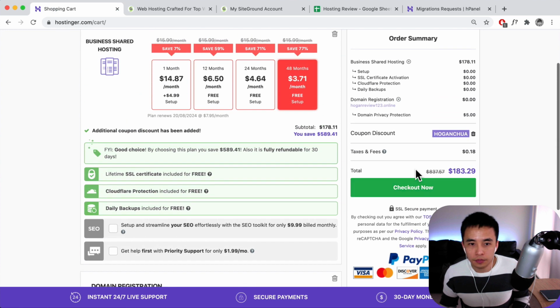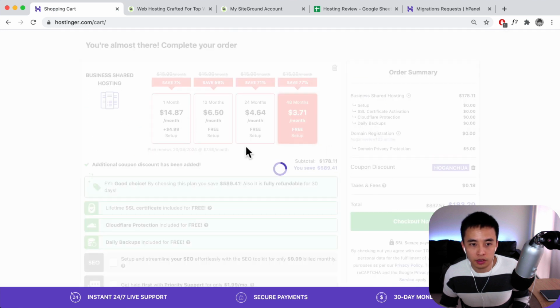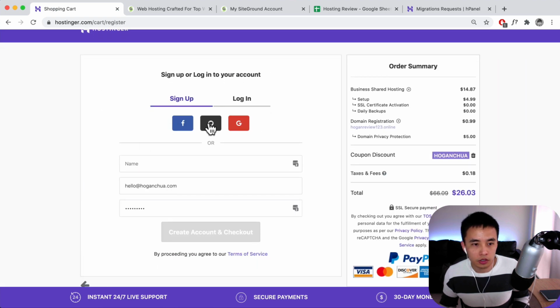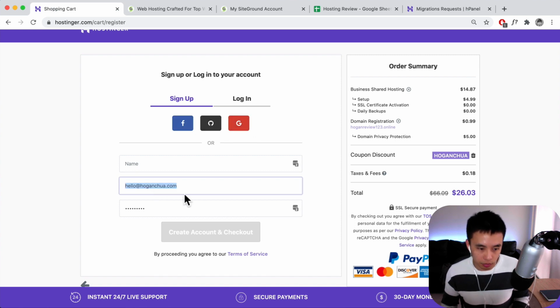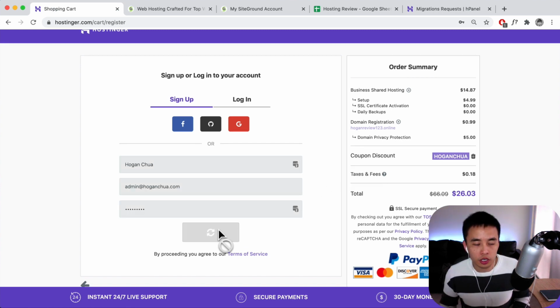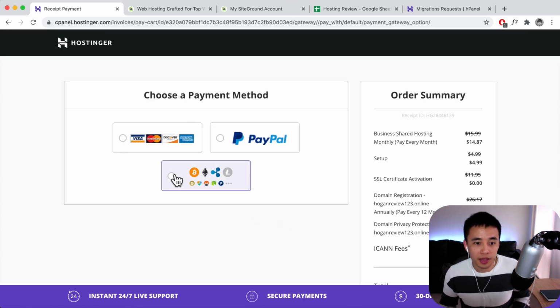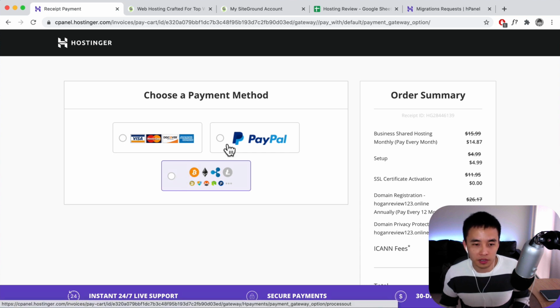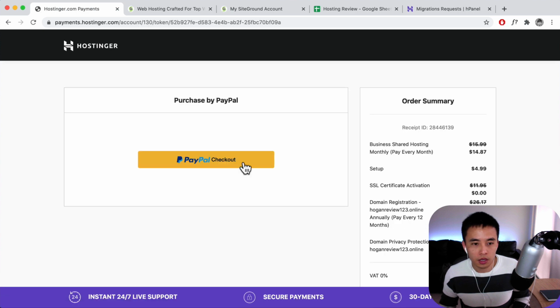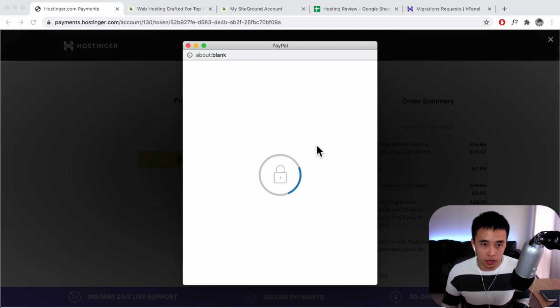And then over here, I'm going to select the month to month because I already got an account, and let's click on checkout now. You can log in directly with your Gmail account or Facebook account. What I'm going to do is sign up with a new account, create an account and check out. You can also pay using Bitcoin, which other companies don't offer. But I'm going to pay with my PayPal account, and then check out just by logging in.